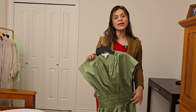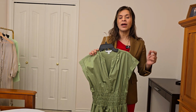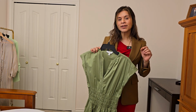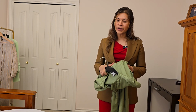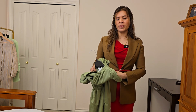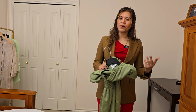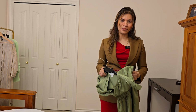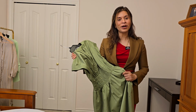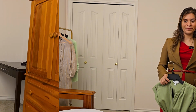In case the dress does not have a horizontal seam but has a waist belt, you might still be able to get away with putting in that horizontal seam because it'll be covered by the belt and it'll look as if it was never there. So all of these things are something to think about as you are buying clothes and trying to figure out how to make them fit just right for you.